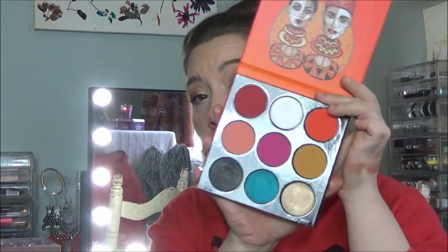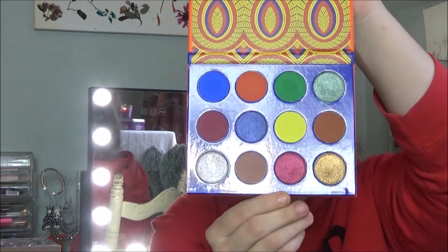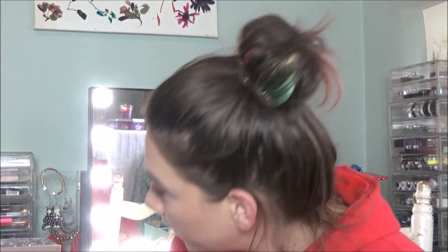I also got the Festival palette this year. Haven't used that one as much. Gosh, I've always wanted to depot my Juvia's Place palettes, but the pans are so big. I also got the Afrique palette this year as well. And of course, I think I bought those ones in a bundle. And then, was it the Saharan? No, I don't think it was. No, I think I just... Why is this one in here?